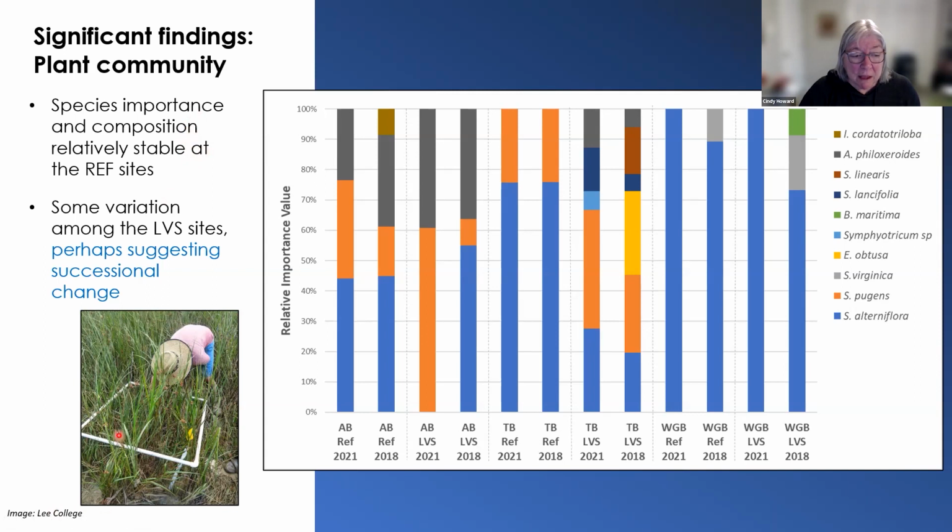We do that by placing these 1 meter frames or plots and then identifying the plants and counting all the stems within there. And then there's a formula that we use that we can come up with the importance value. So in Armand Bio, you can see they're pretty close to the same. And the blue is Spartina alterniflora, or Spartina alterniflorus is its new name. And it's a dominant plant in the reference sites in all three locations. And it doesn't change much between 2018 and 2021.